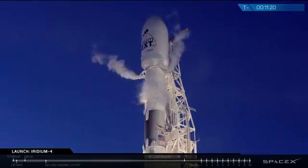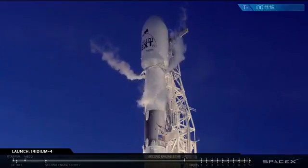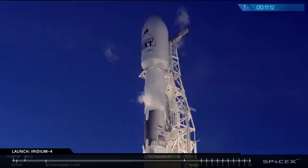Now, on top of the first stage is the second stage. That will take the satellites from the stage separation altitude of just over 70 kilometers at the edge of space and accelerate them up to the orbital speed of just over 7.5 kilometers per second, or about 17,500 miles per hour, 10 times faster than a bullet.